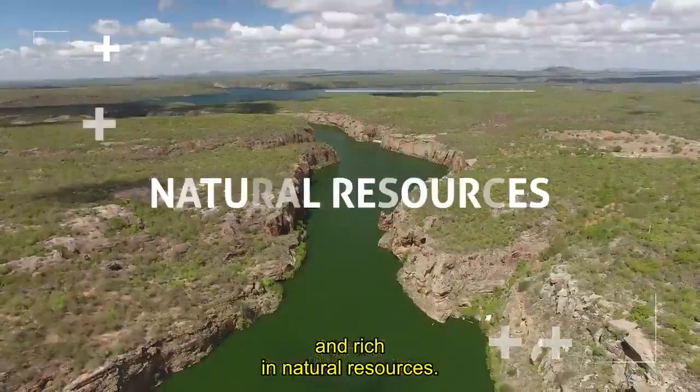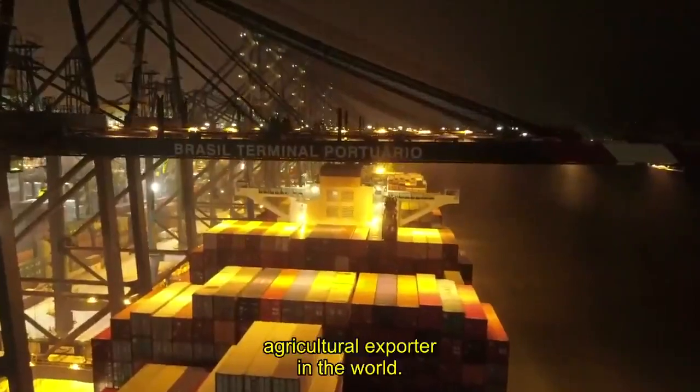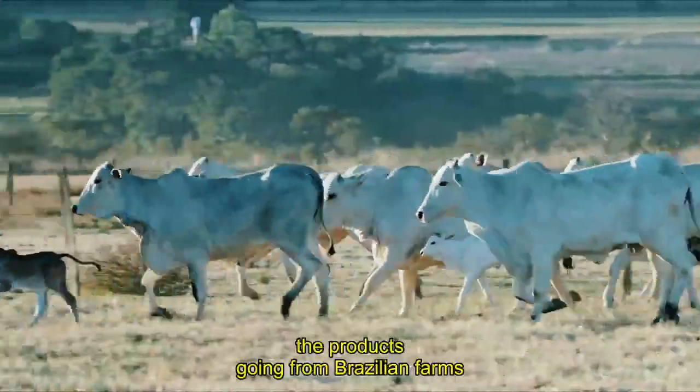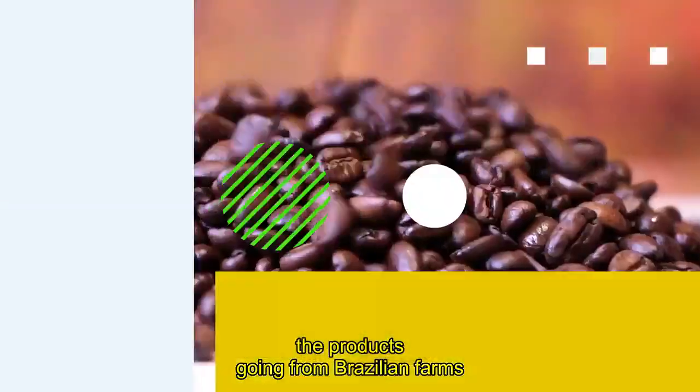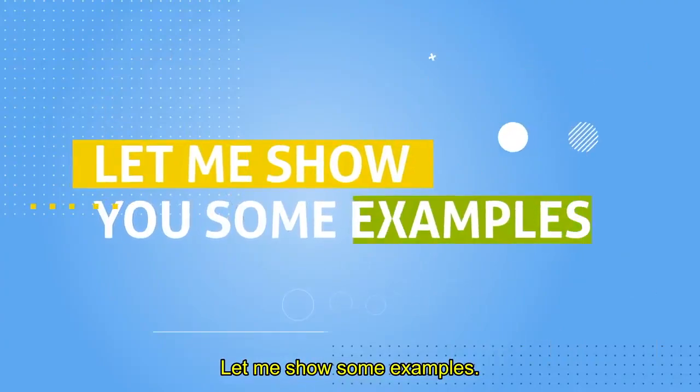biodiversity and rich in natural resources. Brazil is also the 3rd largest agricultural exporter in the world. And do you know in which regions the products going from Brazilian farms to the world are produced? Let me show you some examples.